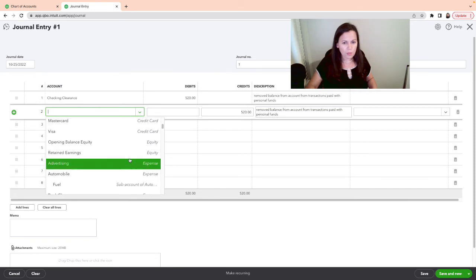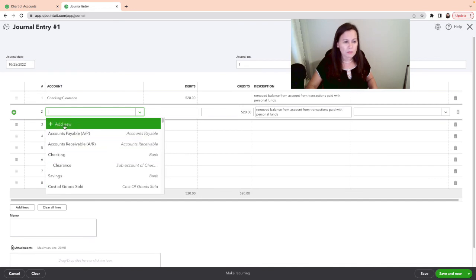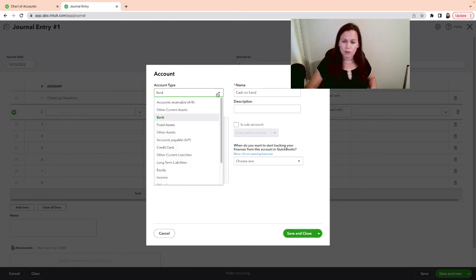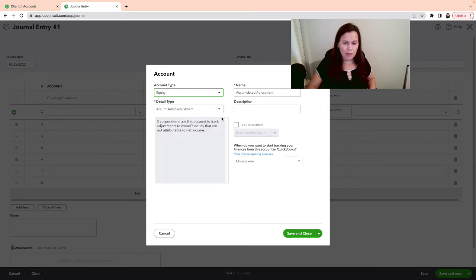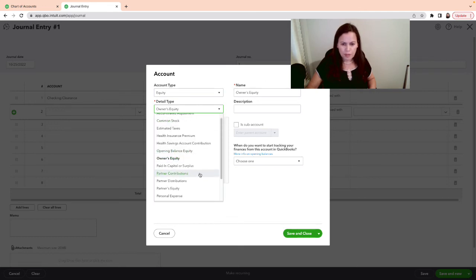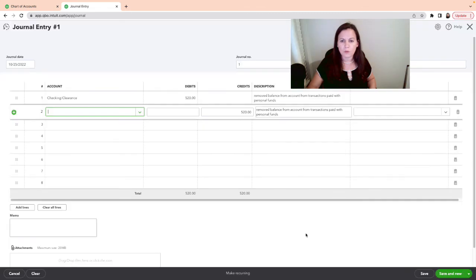Okay, so we don't have owner's equity here. We just have a couple of equity accounts. We can create one right from here. See the plus new? Add. This is the old system where you create an account. I'm not creating a bank account, by the way. I am looking for an equity account. So click on equity. And what I'm doing is owner's equity. I think I can also put it as partner's contribution if you have a partnership, or you can just call it owner's equity, that's the same thing. Okay, we're going to save and close.